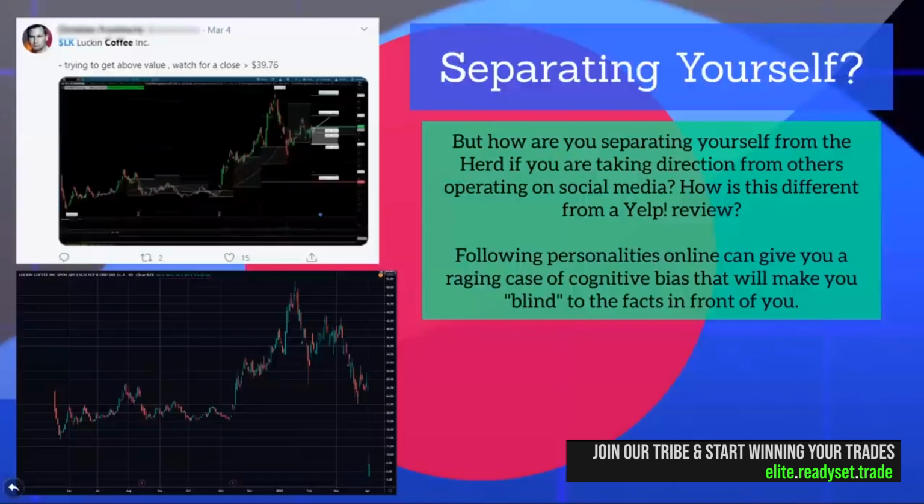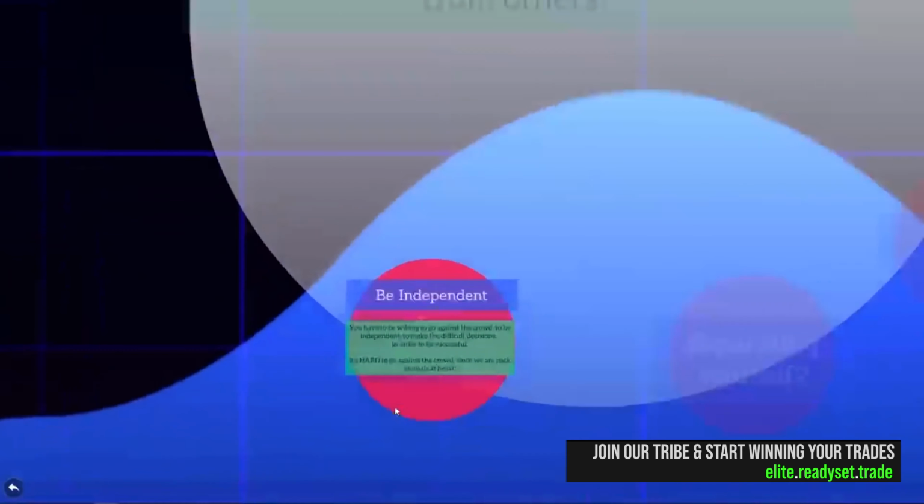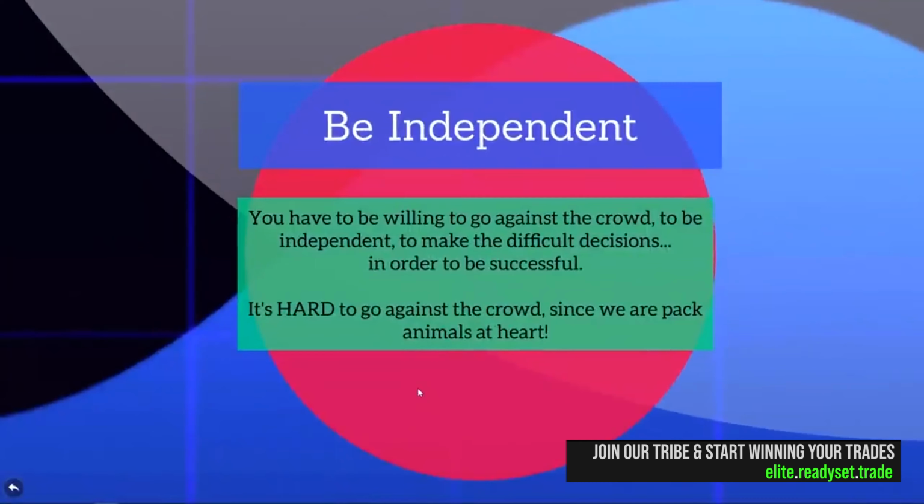Here's a great example of this. Luckin Coffee, which today is just getting taken out back and shot. And this is the Chinese version of Starbucks. Well, it wasn't that long ago that this was on everybody's Twitterati list. They're like, oh, I'm looking for at least $40 a share on this one. Following other people, it's great to get ideas. It's great to get exposure for things, but learn to think independently. Separate yourself. You have to be independent. You've got to be willing to go against the crowd, to be independent, to make the difficult decisions in order to be successful.